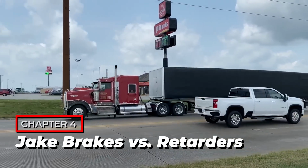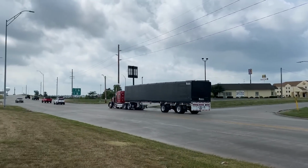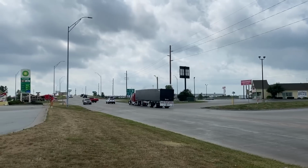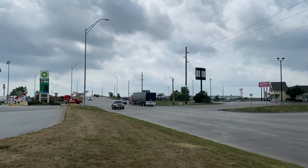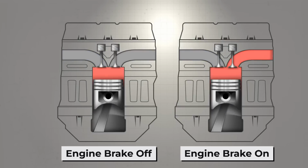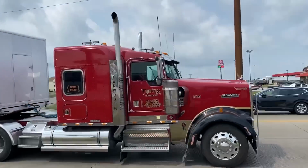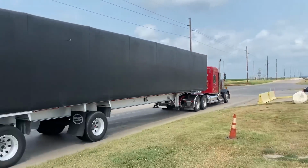Ever hear that distinctive roar from an American semi-truck as it slows down? That's the iconic Jacobson engine brake, or Jake brake. It's widely used across the US for slowing heavy loads, especially on steep descents. The Jake brake is a compression brake that alters the engine's exhaust valves, turning the engine into a giant air compressor. This absorbs power and slows the truck without applying the wheel brakes.